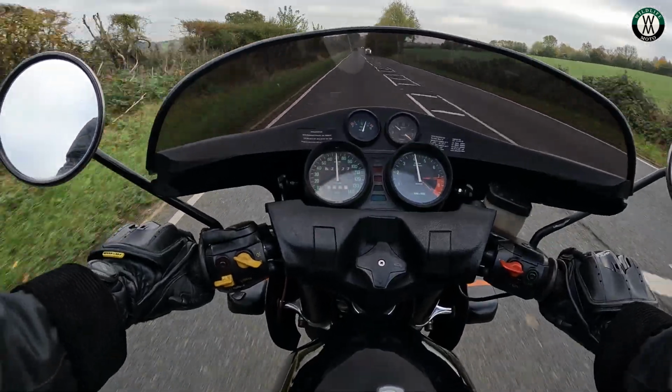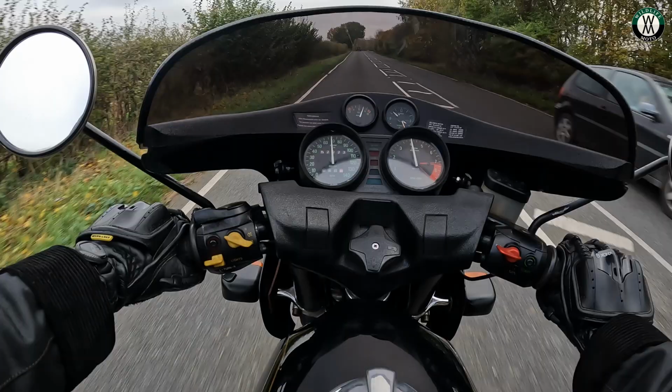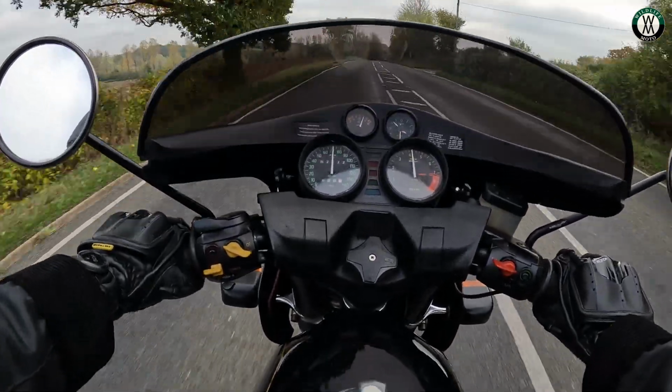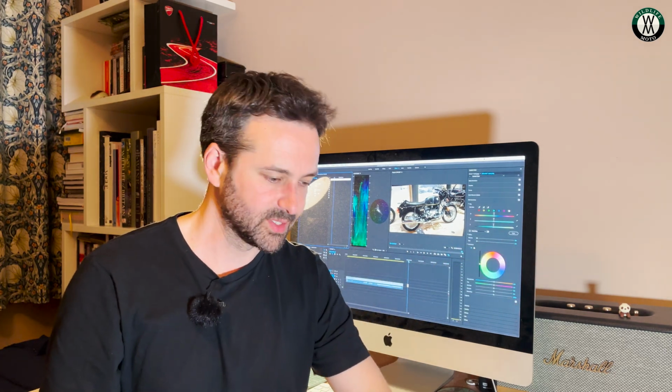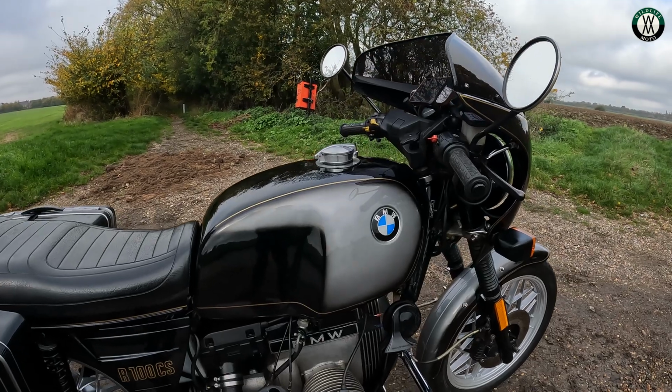So when I first got it, I didn't really have a plan. I started tinkering around with it as you do. There were a few really obvious things that I wanted to sort out. Things like the exhaust that was a bit bashed up. There were a few plastic bits on it that were broken and stuff like that. So I just started digging into it. And from there, things kind of started going a bit crazy.